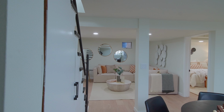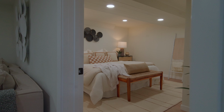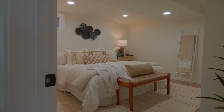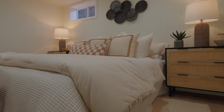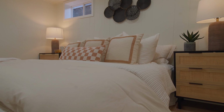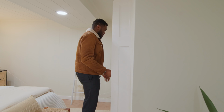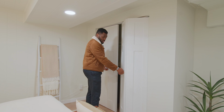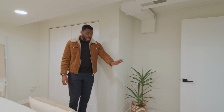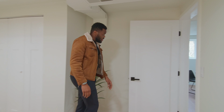Making our way this way, we have two bedrooms. The first one is this one. This is a pretty large one compared to the one upstairs. You can see we have a king size bed here and still have a lot of space on either side of the bed. Nice closet. It's pretty large also. And still we have hardwood flooring throughout the house. We don't have any carpet in the house.